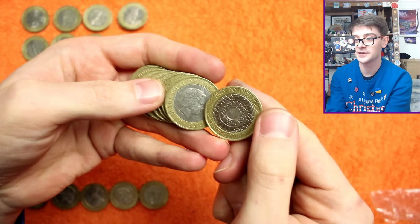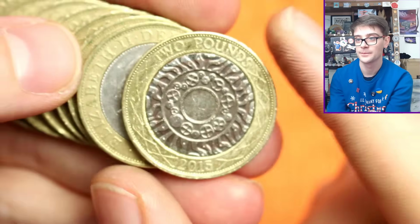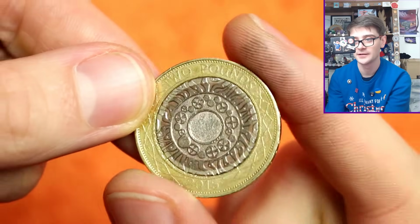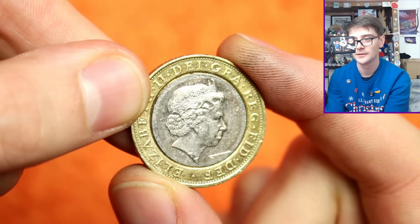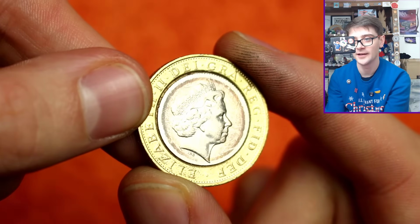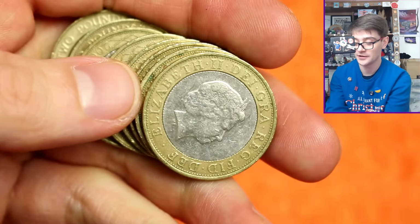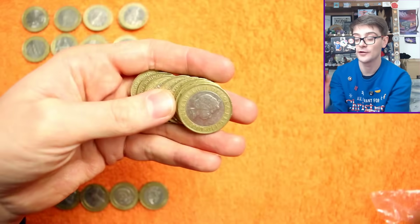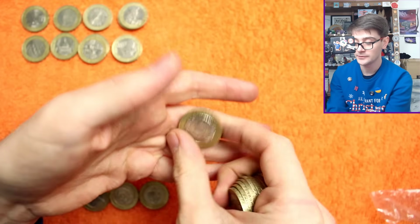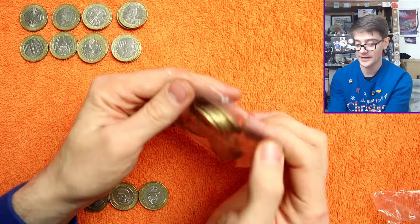Ooh, that's weird, isn't it? It's got like a perfect toned kind of dot to the centre of it. And it's similar on there. You can see the ring in that light. Weird. Anyway, I don't think that's going to be particularly valuable. It's obviously just reacted to something. Oh dear. Okay. So then, last bag of the hunt.